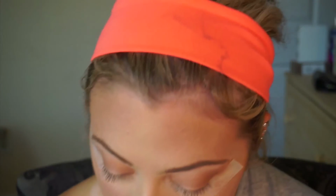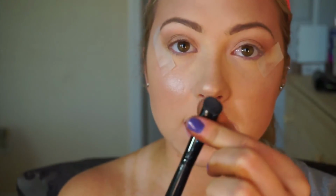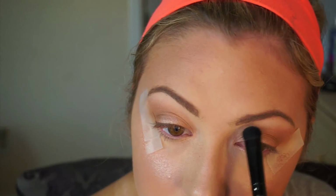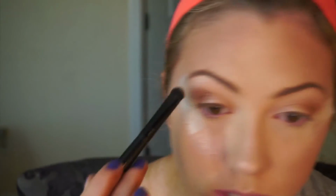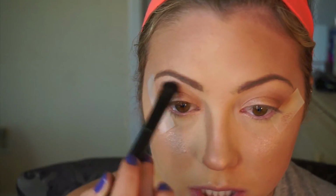Then for the brow bone shade, if I could find my favorite little brush I like to use for my brow bone. Love using this. It's a super dense flat top brush, but it's not super big. I'm going to be using a champagne and gold shade and kind of mixing those two together, and then putting that right underneath the brow. And it just makes the colors look very vibrant.